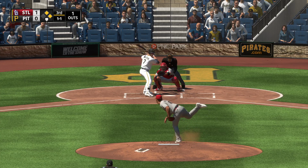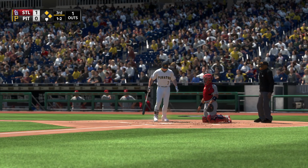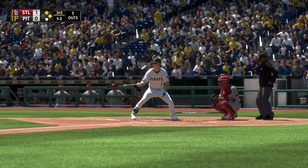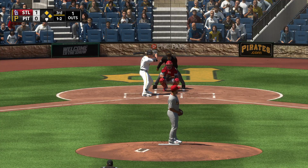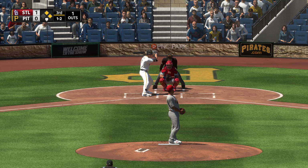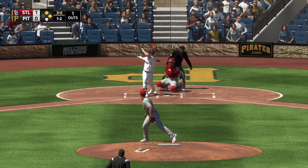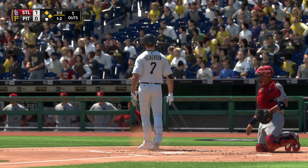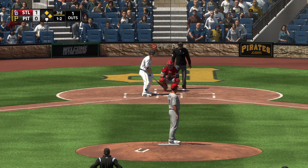1-1. Takes a pass and misses. That's strike 2. In a big spot like this, you have to be looking for something you can handle. That pitch bunched him up completely, so I think he's trying to do a little bit too much right now. Now a swing and a chopper foul right at home plate. Runners are at first and second with 1 away.